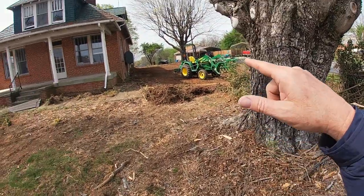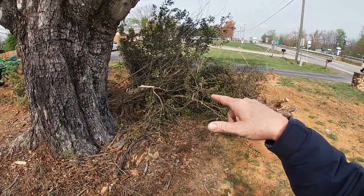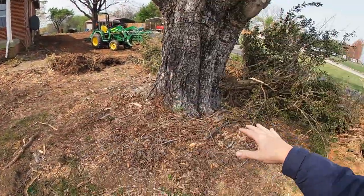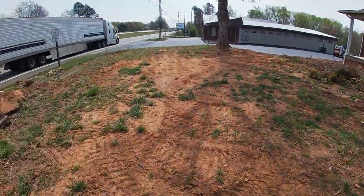And so anyway, I've got the tractor and I'm gonna be grabbing a grapple and getting all this carried back to the burn pile, and we're gonna get all of this cleaned up and set and groomed so we can plant some grass. So you know me guys, let's get busy.